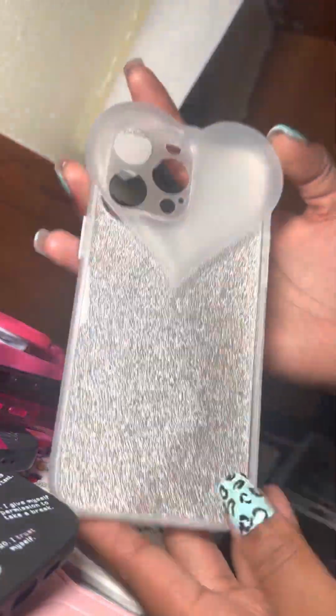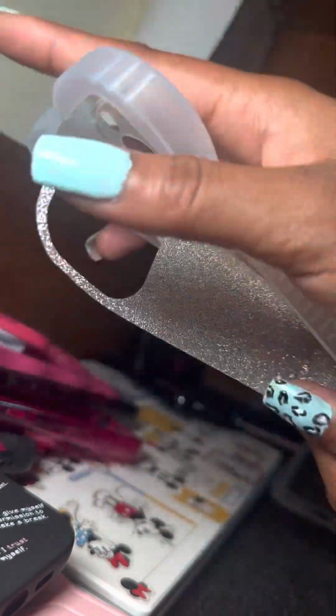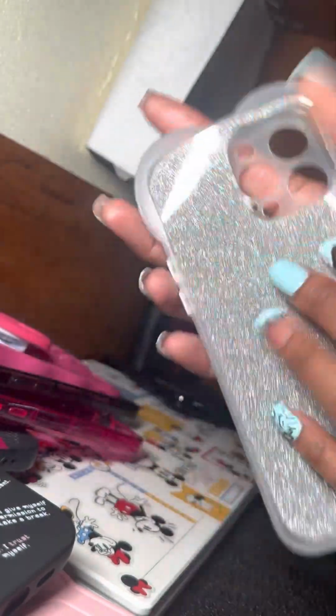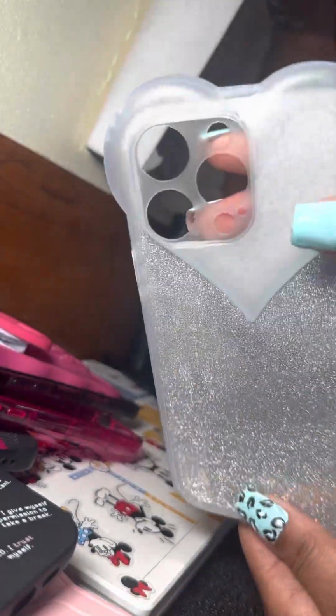We have this heart one, and it comes with like this little glitter paper in there. I'm not sure if I was supposed to take that out or leave it in, but I think I kind of like it better with it in, so I left it in there. But there's this heart one.